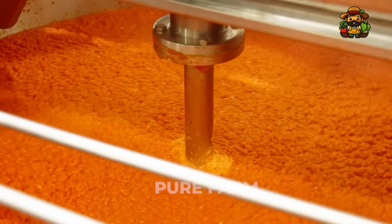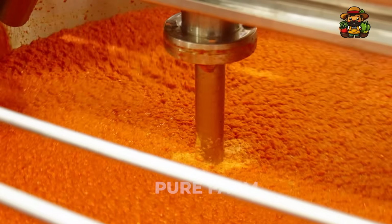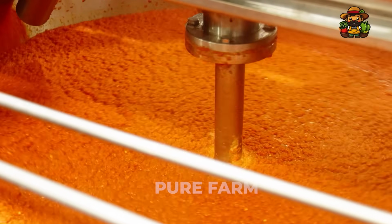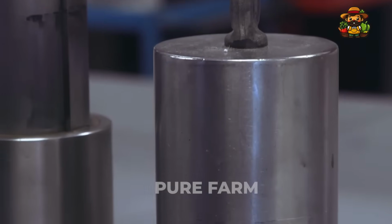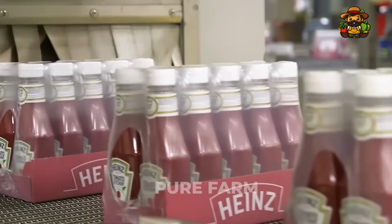After the cooking process is complete, the ketchup is rapidly cooled. Cooling helps stop the cooking process and brings the ketchup to the ideal temperature for bottling. At this point, the ketchup is thick, flavorful, and ready to be packed into bottles, but not before it goes through one final round of quality checks.